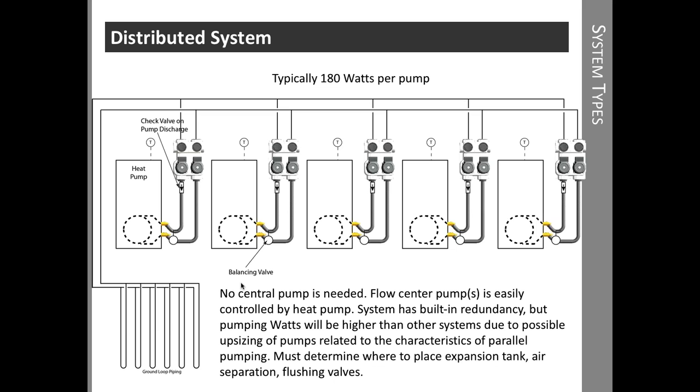Distributed systems are popular in some areas, in schools especially, because they have some independence. One flow center for one heat pump. So from a service standpoint, and from using only part of the building, it's helpful in some cases. But this is a pretty high watt system, so we have to be careful of systems like this.